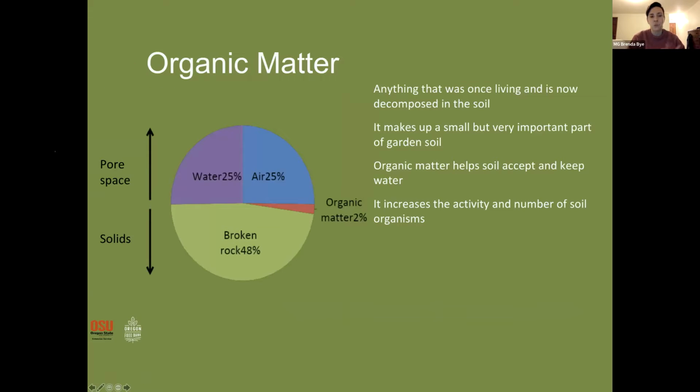So in your soil, roughly 50% of it should be made up of just space, and that space should be taken up by air and water. The solid part of your soil is that broken rock, which is either gravel or sand, silt, or clay. And then 2% or so of it is organic matter. And even though organic matter is only 2%, it is very, very important and vital to your soil.